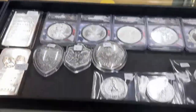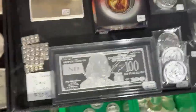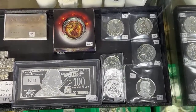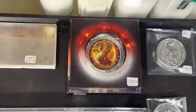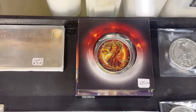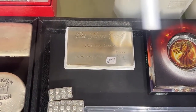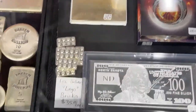Before I focus on the trays on top of my case here, I'll show you what we got down here. Got some different 2-ounce pieces. On the right-hand side there, got a really cool sun and moon American Silver Eagle. That's the sun side. Got quite a bit of these silver cards left. These are 1 ounce of silver you can keep in your wallet. It's credit card sized. I've featured those before.